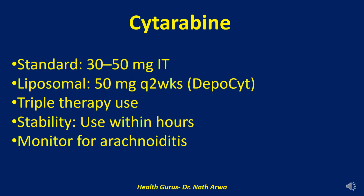Next up, cytarabine, a cornerstone in intrathecal chemotherapy protocols, particularly for acute leukemia and lymphoma with CNS involvement. Also known as Ara-C, this antimetabolite is one of the most frequently used agents for preventing or treating central nervous system relapse. The standard intrathecal dose for cytarabine ranges from 30 to 50 mg, administered as a bolus injection directly into the cerebrospinal fluid. In pediatric protocols, you may see age or body surface area adjusted dosing, but for adults, that 30 to 50 mg window is the clinical sweet spot.